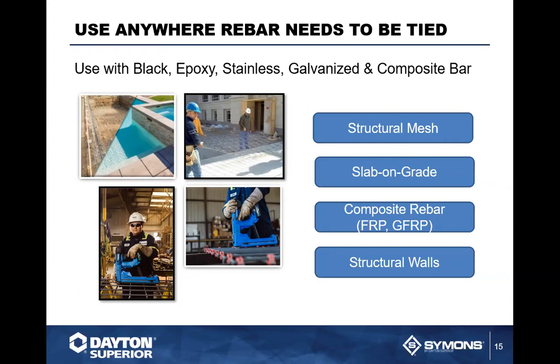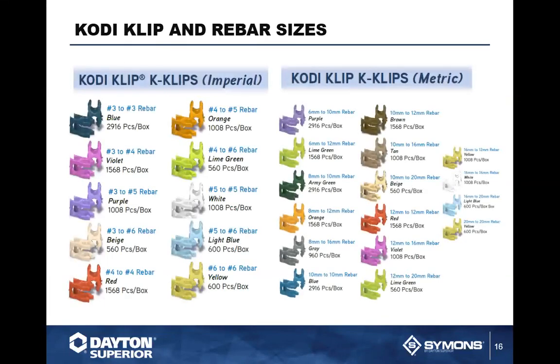Typically, what you would do in this case here, just take the Cody clip, attach it to the bar, and you're good to go. You can also attach it to structural mesh. So we can actually do a number 3 bar with this. As we said, all the clips were designed by color code. They all match up to the color for the size rebar applied. So you can see, like for a number 4 bar, you would actually have a red clip down in the bottom left-hand corner.